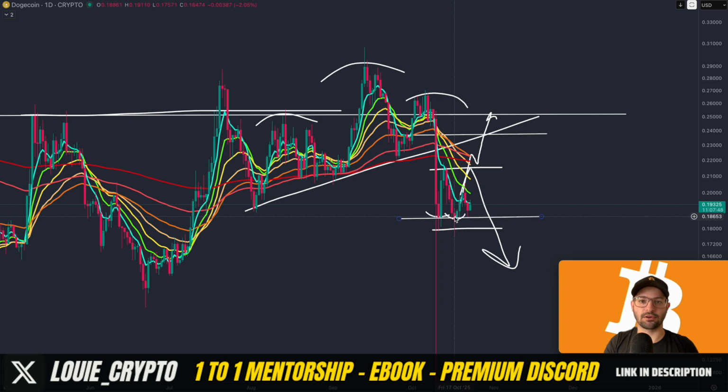Bitcoin reversed on Saturday and Sunday. That is why Dogecoin and all coins are printing this exact same formation: big red candle, failed bounce back up, attempting to lose the lows. And then on Saturday and Sunday and Monday, that is when Bitcoin started rallying. And that helped all those altcoins maintain that low, at least as of now.